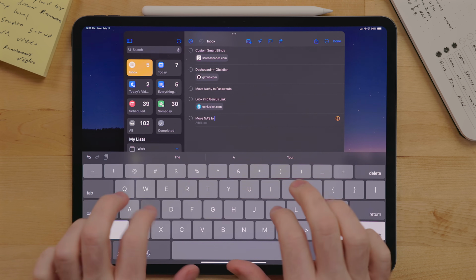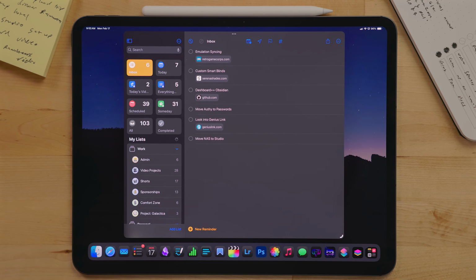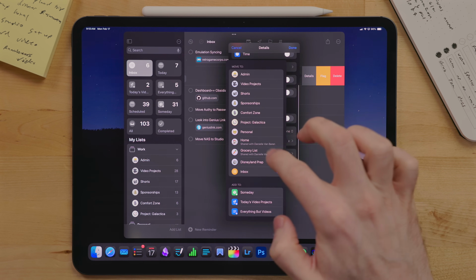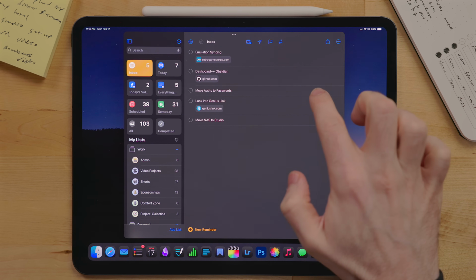Stuff that I want to get done, but I don't have time to assign the metadata to it in the moment or figure out when I can do them. Now, I'll typically go through this list a couple of times a day. When going through it, I'll take these tasks and I'll assign due dates or put them in the proper list or any other metadata associated with it.